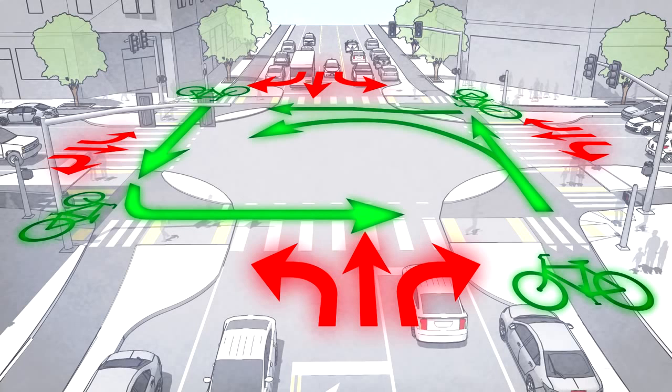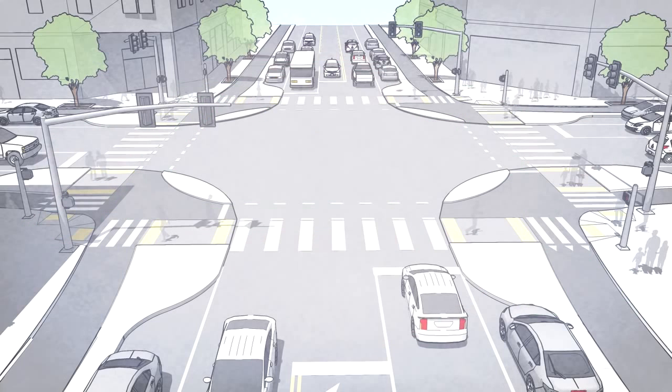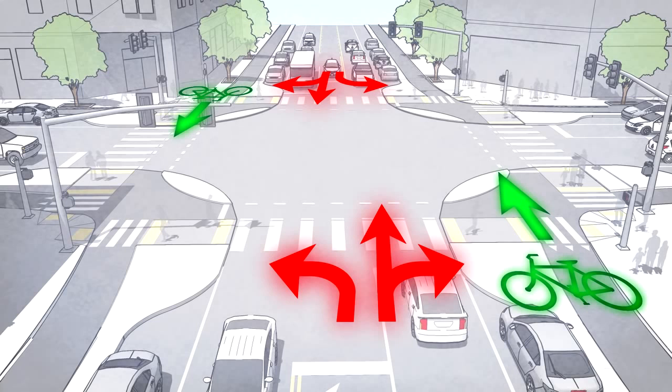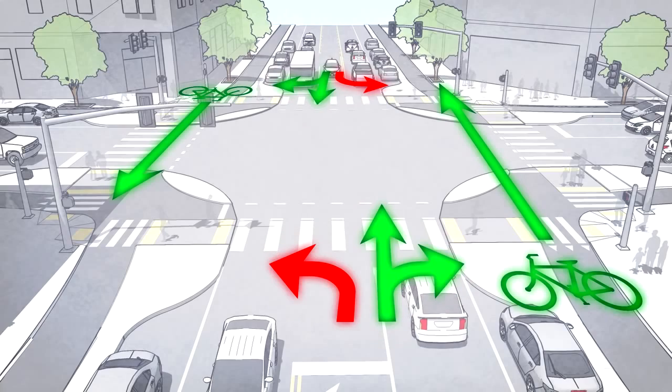Even at high volumes, bicyclists are good at negotiating shared space and will have no trouble staying out of each other's way. When it's not possible to prohibit conflicting movements entirely, an alternate approach is to provide a leading bicycle interval. This is a head start green light for bikes of anywhere from 2 to 5 seconds. It provides them a little extra time to get rolling, enter the intersection, and maybe even clear it completely before people driving start to move.